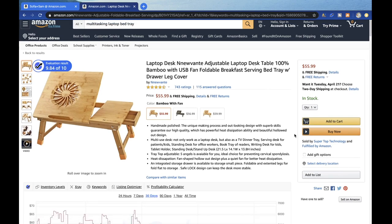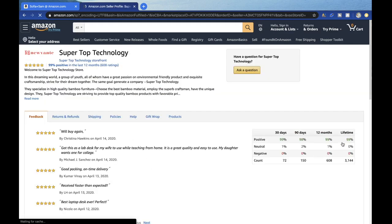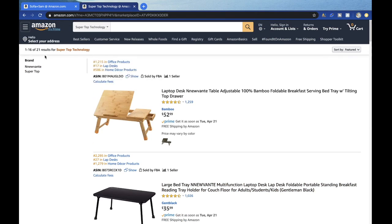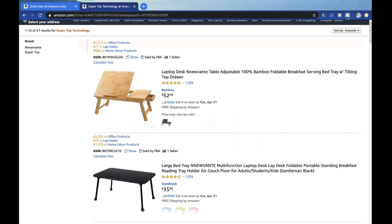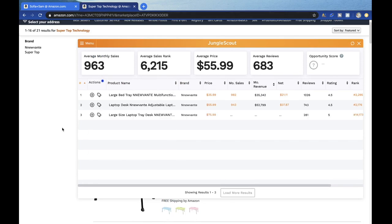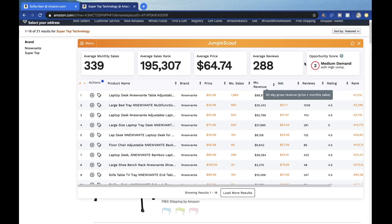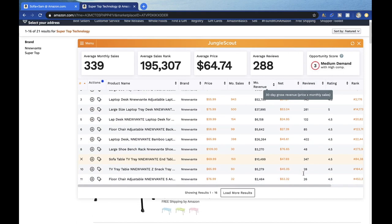So now we come here to this listing and it says sold by this person and fulfilled by Amazon. So it's FBA. What we do is we click here, Super Top Technology is the company name. And again, we click on products. And now we're able to see their two brands, all of their products that they're selling. And what we do is we immediately click on the Chrome extension and filter through, see if any of these products have good potential. All right, so this has a low amount of reviews, but not enough sales.